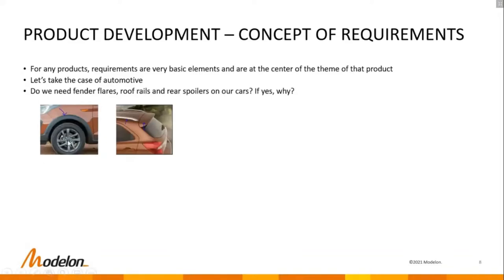So look at the picture here. On the left-hand side, we have fender flaps marked. On the right-hand side, we have roof rails and rear spoilers marked. So do we really need these things in our cars? If yes, why? I'm not going to tell the answer now. We can Google, and the answer is basically that there is a definitive purpose for even these small parts.